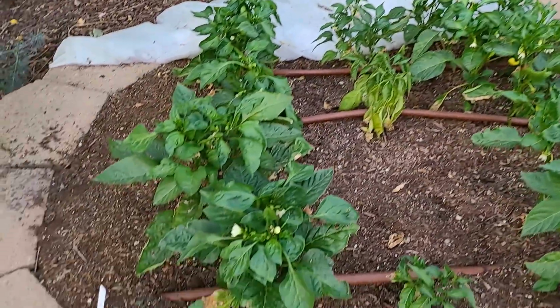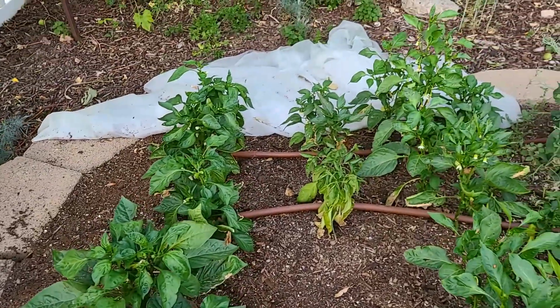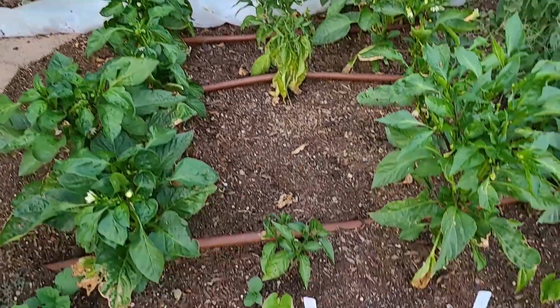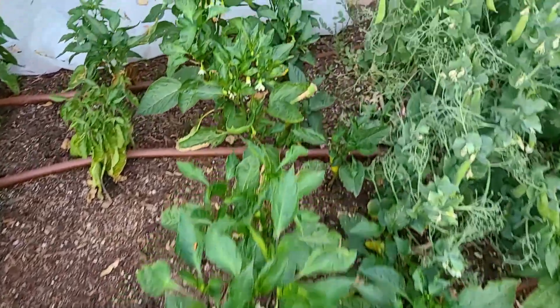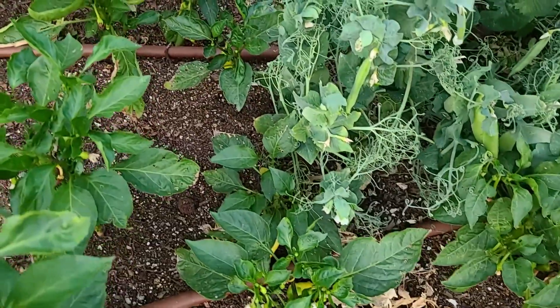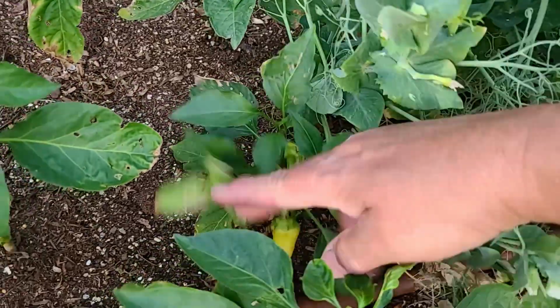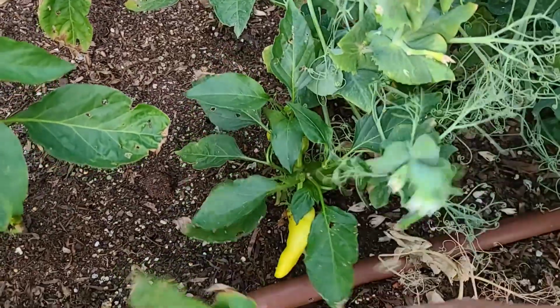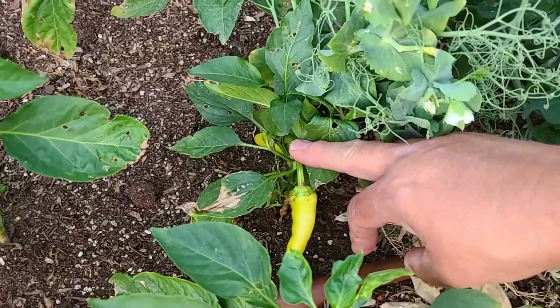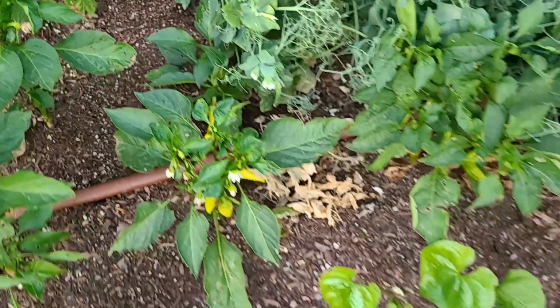My peppers, I probably need to jump up here really quick and water them. These are the bell peppers. The jalapenos are struggling. And then these are the bananas. But the middle row, the other set of banana peppers, they're setting fruit, which are about ready to harvest. You know, they're still just slightly a little bit too green. But once I harvest those, maybe they'll start putting on some size.